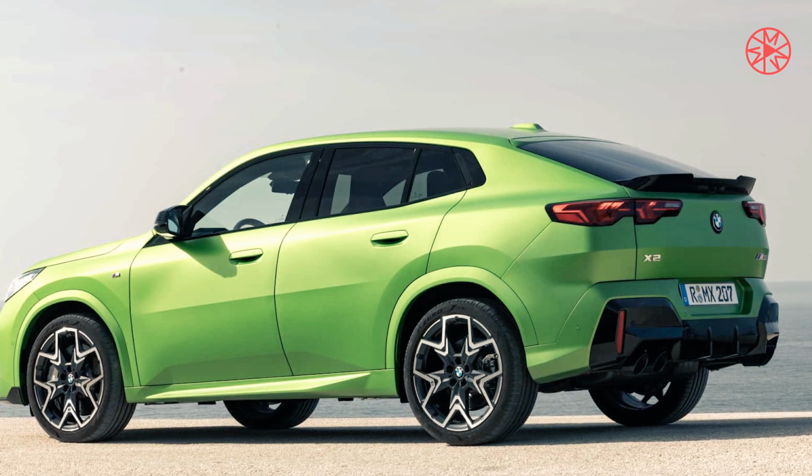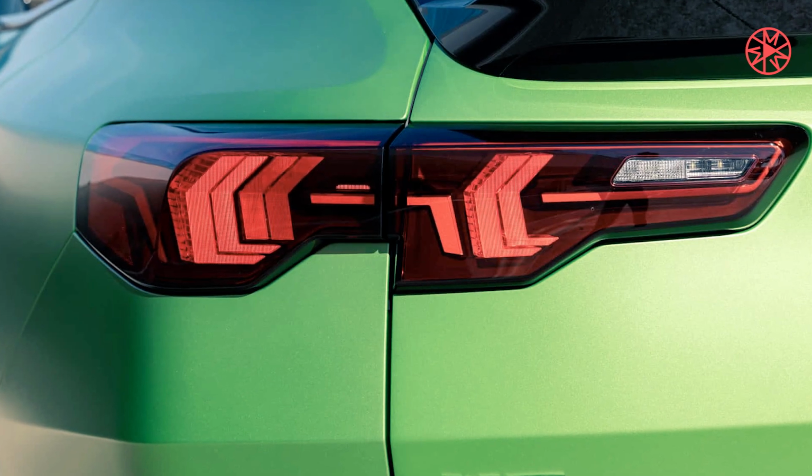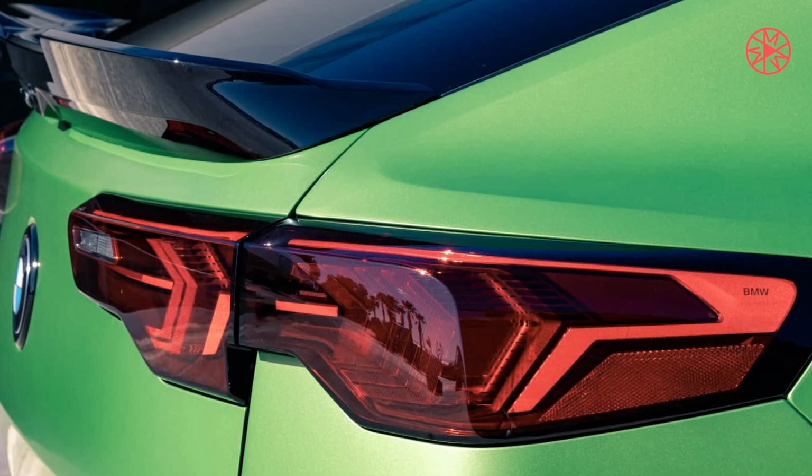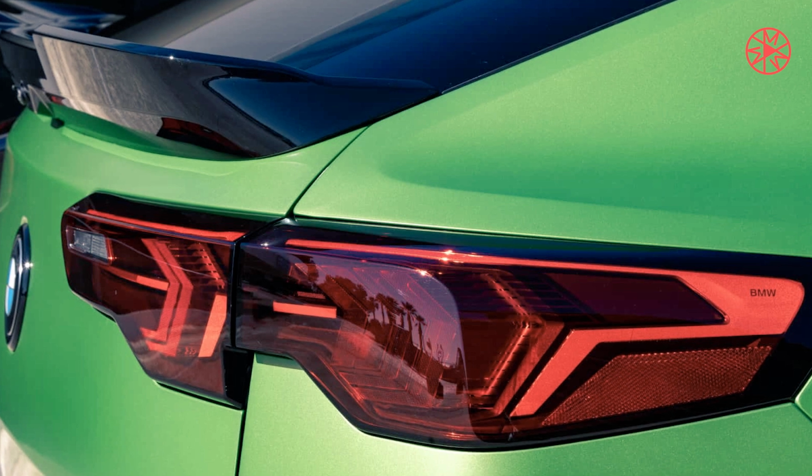Despite having one exhaust tip for each cylinder, most of the engine noise you'll hear comes from the stereo system, which adds synthetic verve to the slightly moany tone of the 2.0-liter engine.